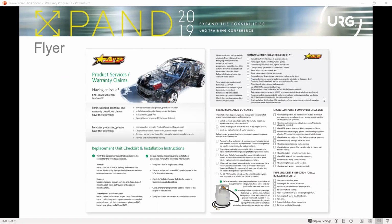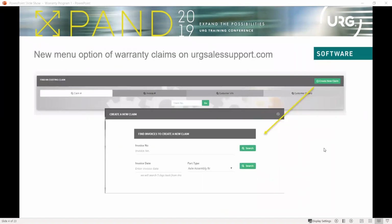You might have noticed a new menu option on urgsalesupport.com. It's on the left-hand side of the screen. It's called Warranty Claims. If you click on the Warranty Claims button, it'll bring up this screen right here. If you go off to the right-hand side and you click the Create a New Claim button, you've got 2 ways to actually search for what you're looking for. You can either enter your invoice number and click search and it'll bring it up, or you can enter your invoice date and your part type, which is a pull-down menu. You'll select your part type there and you'll hit search.